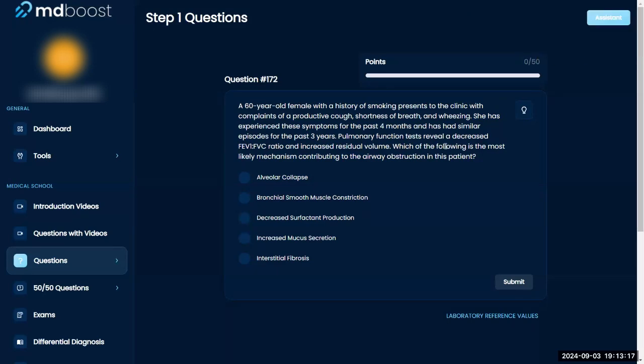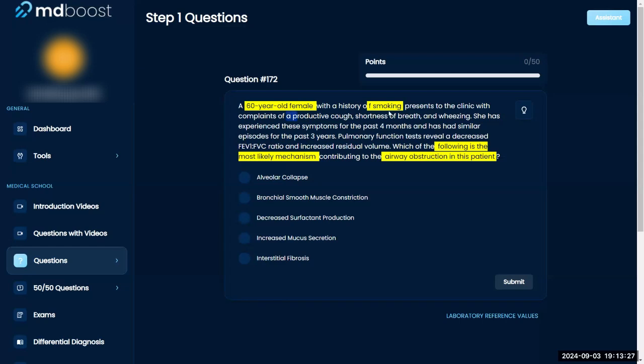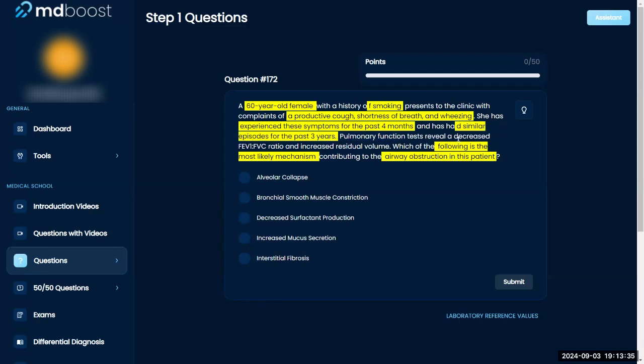Okay, so which of the following is the most likely mechanism contributing to the airway obstruction in this patient? A 60-year-old female with a history of smoking presents to the clinic with complaints of productive cough, shortness of breath, and wheezing. She has experienced these symptoms for the past 4 months and has had similar episodes for the past 3 years. PFT reveals a decreased FEV1/FVC ratio and increased residual volume. Again, which of the following is the likely mechanism contributing to the airway obstruction in this patient?